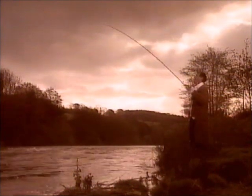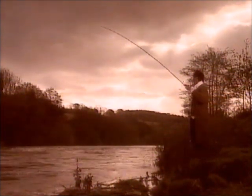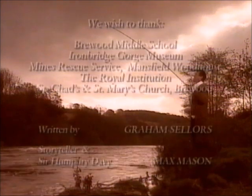Sir Humphrey Davy was proud of his invention too. He'd done what he'd always wanted to do. He'd used science to help people.